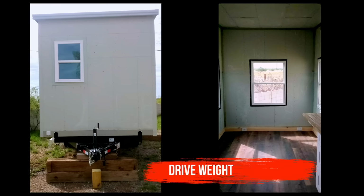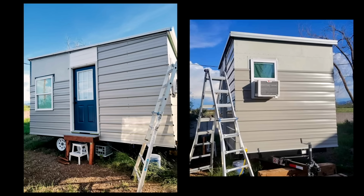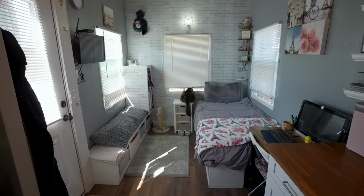But the price that you would pay for a shipper to ship it here would have been a lot more. And I love to travel, so driving to Tennessee and back was nice because I had never been to that side of the U.S. before. The dry weight was 4,300 pounds when I picked it up in Tennessee, and I would have to say, with the metal siding and the furniture I have in here and my belongings, which aren't much, I'd say it's still under 5,000 pounds easily.